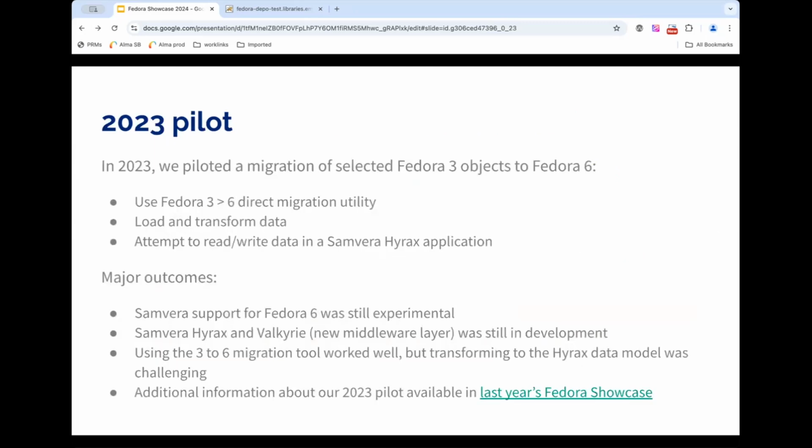So I just wanted to mention we presented last year about a pilot that we did in 2023, in which we first kind of kicked the tires on how do we get things from Fedora 3 to Fedora 6. And one of the things that we did, the first thing we tried, was to use the Fedora 3 to 6 direct migration utility. We then essentially loaded the data and then tried to transform it in a way that we could read and write data through a Samvera Hyrax application.